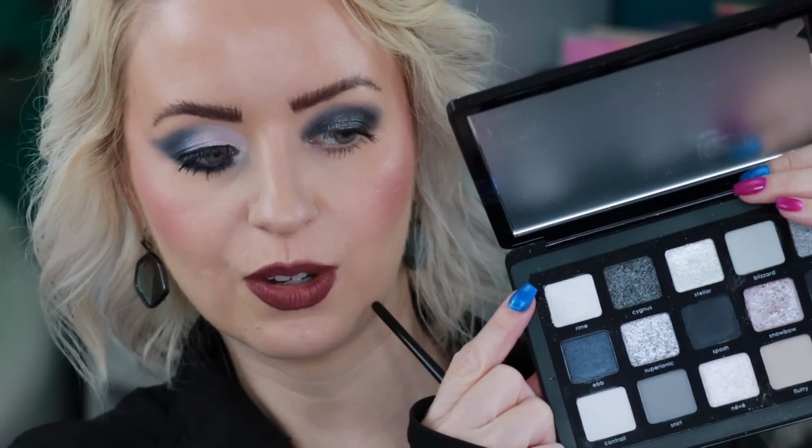Now I'm going to go in with the shade right here for the inner portion. And I'm using my damp Morphe M124. Ooh, that's really pretty. Now I'm going to go in with the shade right here for the lower lash line. I'm using a damp Rephr 26. I'm only going to take it to about right there so I can do another shade for that inner corner.